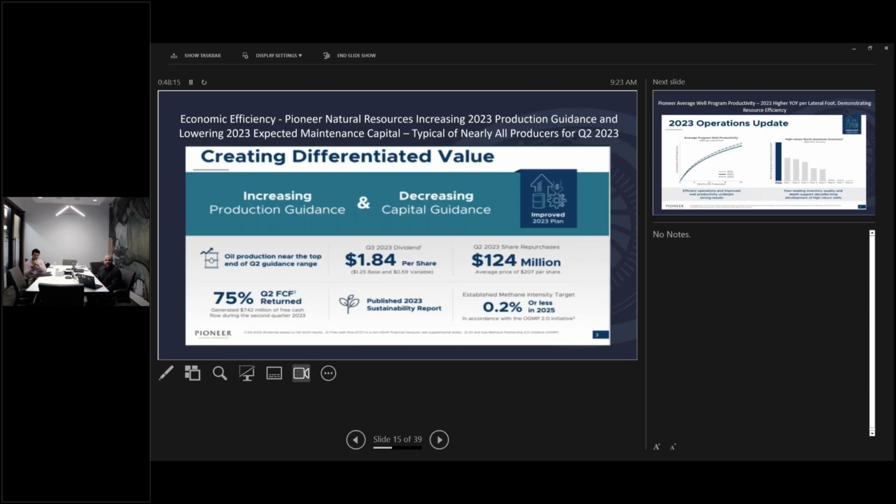Pioneer Natural Resources, a dominant producer in the Permian, is an example of an economic efficiency. Basically, more production, more dollars coming out at the same time, lower maintenance capital. So higher production, lower maintenance capital. Nearly every single producer had something like this. The only ones maybe were the Gulf of Mexico producers. But other than that, nearly every producer had the same thing. Oh, we're increasing our production guidance in the second quarter while we're simultaneously reducing capital expenditures. And it was basically like a 1 to 3% increase in their overall annual production guidance, while at the same time we're reducing CapEx by an even greater amount than that.